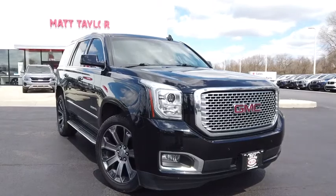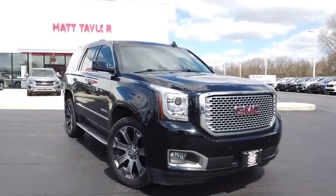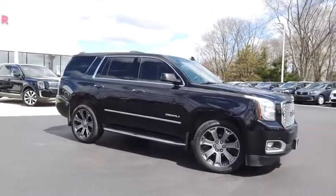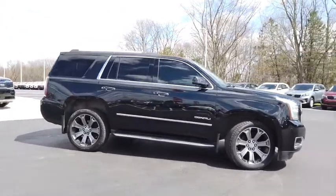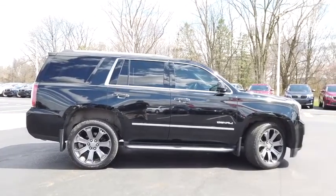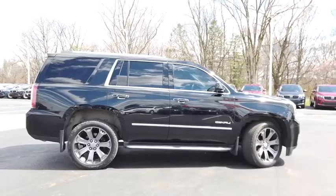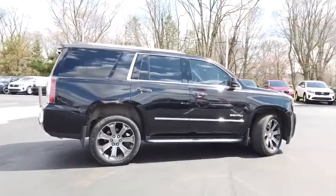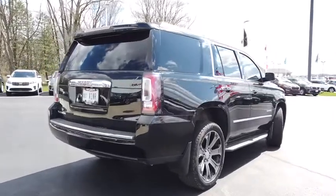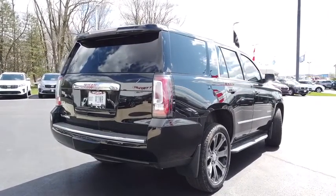You are going to love the 2015 GMC Yukon. Peace of mind comes standard with GMC's powertrain warranty and Yukon's 5-star frontal crash test rating. Boasting a Vortec engine with active fuel management, flex fuel, Yukon is agile and capable. This vehicle has less than 60,000 miles. Here are some of this vehicle's great options.